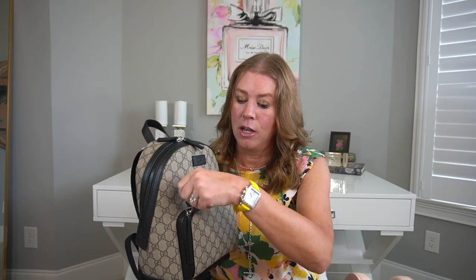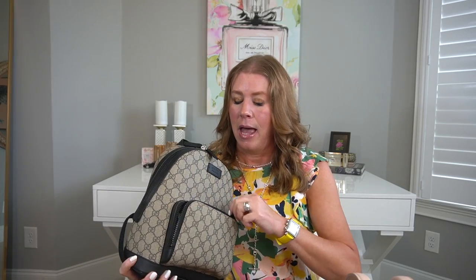Again, ease of getting to what I want quickly and easily. So in here, I had my phone, my sunglasses, tissue, and lip balm again. Just all fit down in there, super easy. The zip's easy to get in and out of. And then this just held absolutely everything that I wanted.